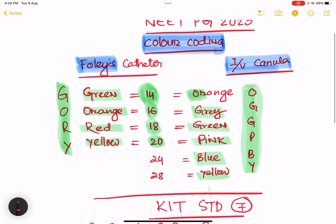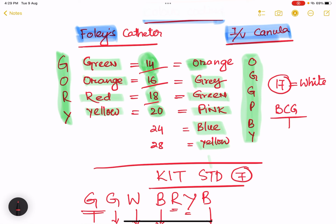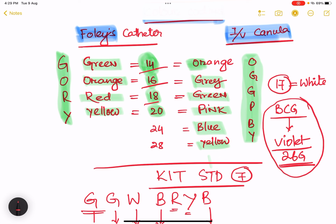You have to remember at least this Foley's catheter color coding and IV cannula color coding. In IV cannula, you have to study a little extra. Like we know it is 14, 16, 18. Now they may ask about the 17 size color, because this is newly added to the IV cannula, which is white. Another important question they may ask from the IV cannula: if you want to give BCG, which IV cannula will you prefer? In that case, you will prefer the violet color IV cannula, which corresponds to 26 gauge. Okay, so you have to remember 2 extra points for this IV cannula.